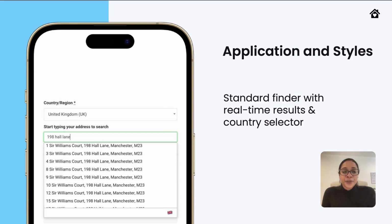When you're asked for your address, you generally don't start with the postcode. Most people naturally think of their house or flat number first. This is where Address Finder really shines. In this first example, I started searching with the building number and it quickly found the address I was searching for. You can customize it in many ways, like prioritizing results based on geolocation, you can filter by IP address, and you can even add a country selector to improve the experience for international customers.